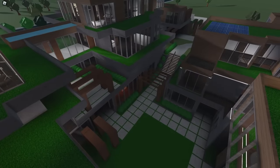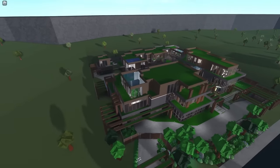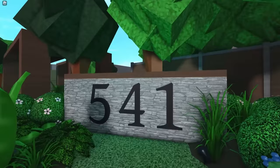So I'm not really sure if this is just like a huge mansion with different complexes in it, or if this is supposed to be some sort of company building or hotel in the future, but I really like the concept. And it also does have that address thing again.